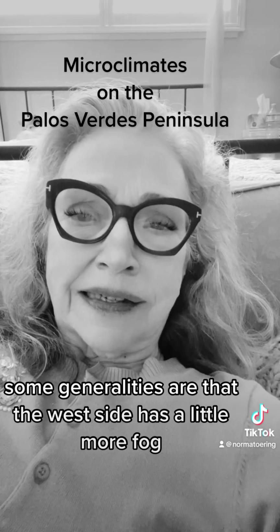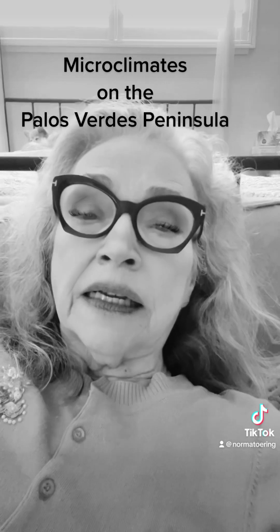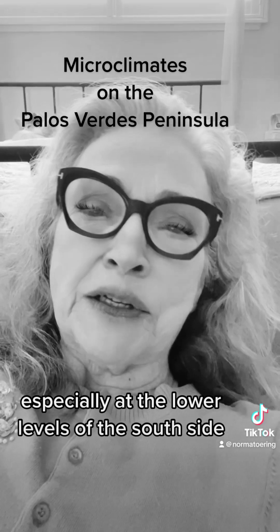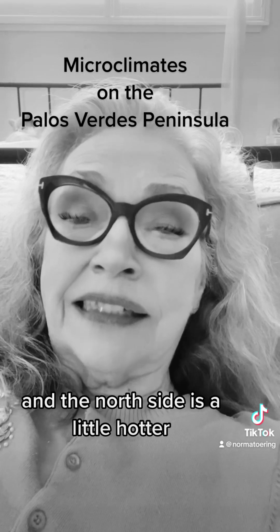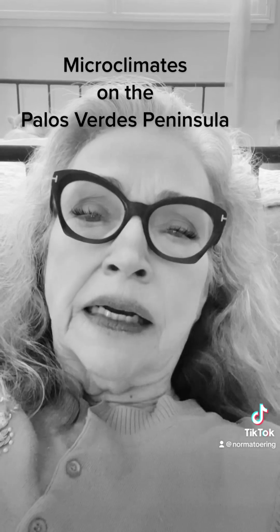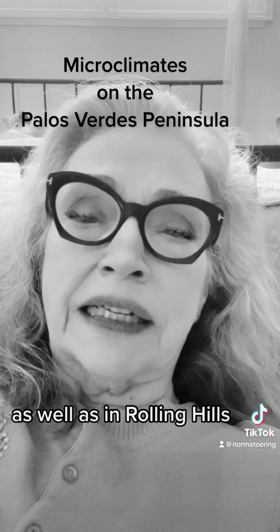Some generalities are that the west side has a little more fog, the east side has a little more sunshine, the south side has almost perfect weather, especially at the lower levels of the south side, and the north side is a little hotter because it is a little greater distance away from the water. And that's where a lot of horse properties are located, as well as in Rolling Hills.